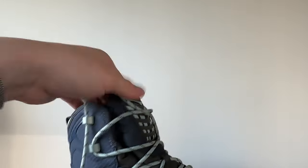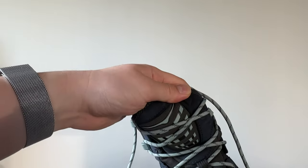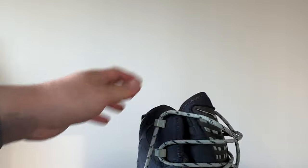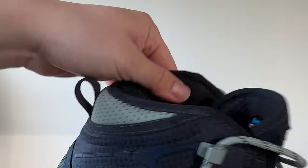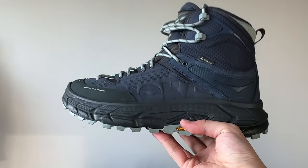Oh, as well as the same thing, tongue gusseted, Gore-Tex, all that jazz. And the toe, or not the toe, the tongue is pretty similar to the low top. Again, this blue suede, except the accent is this neon color. Very, very comfortable shoes, very light. Honestly, these look heavy, heavy, heavy, but they're actually quite light.